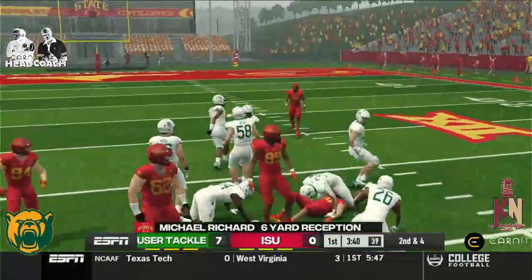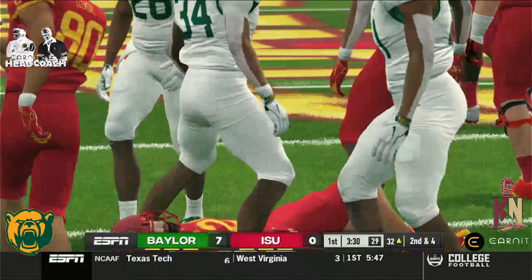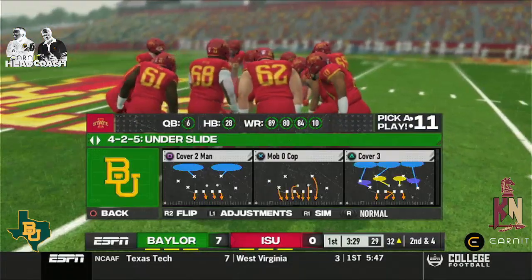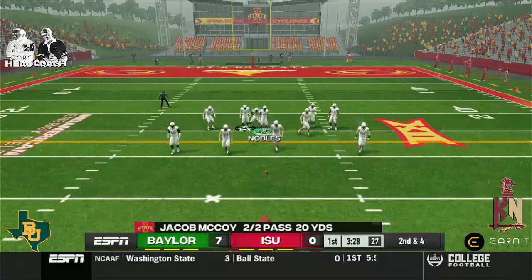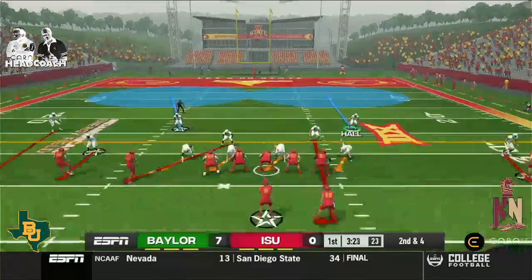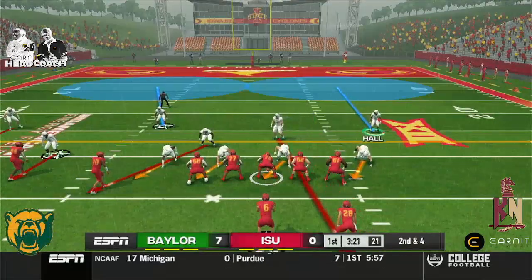Tackles him hard at the 32-yard line. Number 26 makes the tackle at the 32-yard line. That'll make it 2nd and 4. They're about 4 yards away here on 2nd down. Here we go.